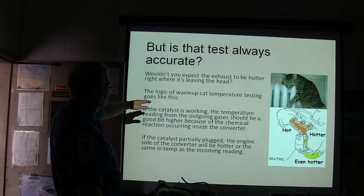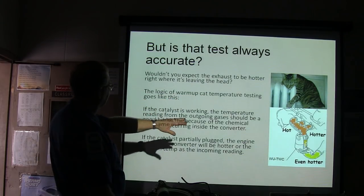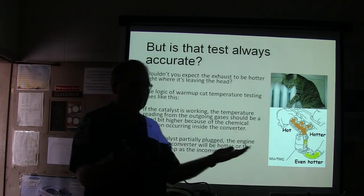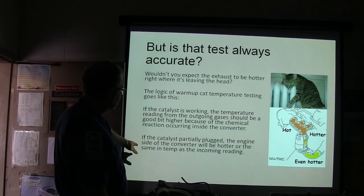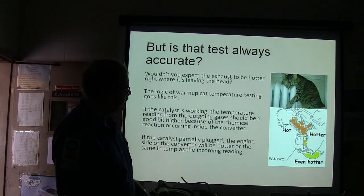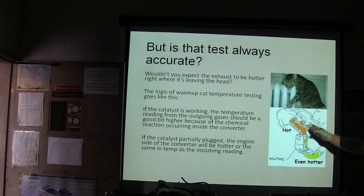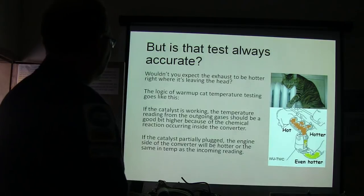The logic of that warm-up cat temperature, that's a warm-up cat right there. If the catalyst is working, the temperature reading from the outgoing gas should be a good bit higher because of the chemical reaction that's going on with the catalytic converter. If the catalyst is partially plugged, the engine side of the converter will be hotter or the same temp as the outgoing reading. So, you know, you kind of expect this to be hot. But usually, it ought to be hotter coming out of here than it is going in, particularly if it's got a pretty good bit of pipe between it and the engine. You know, it's sort of dicey trying to figure that out.